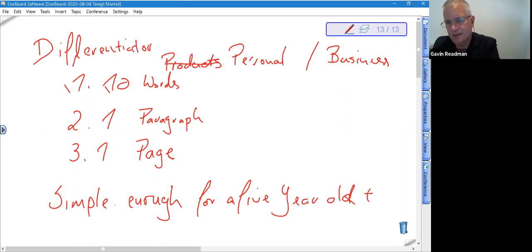Yeah, it's like my writing. Yeah, exactly. So for a 5-year-old to understand, exactly. So if you could pick those 10 words, what would they be?